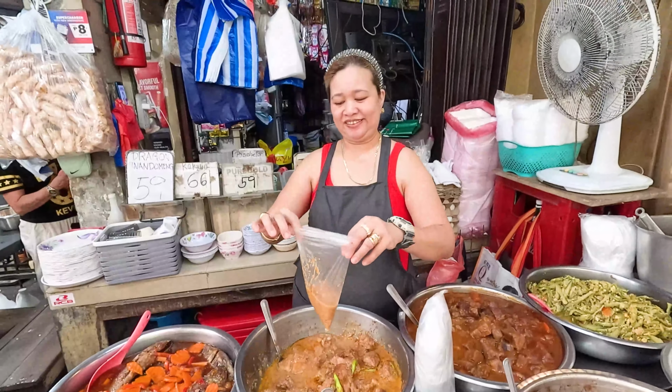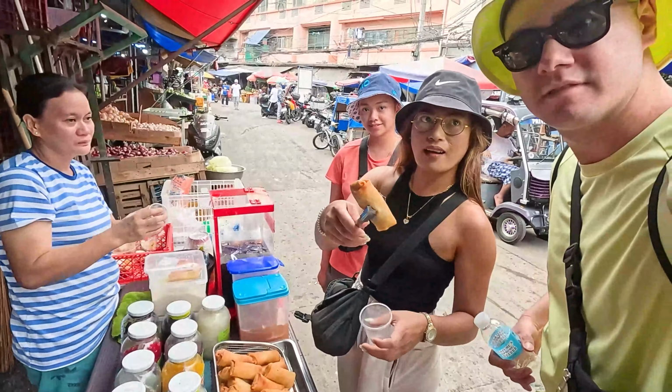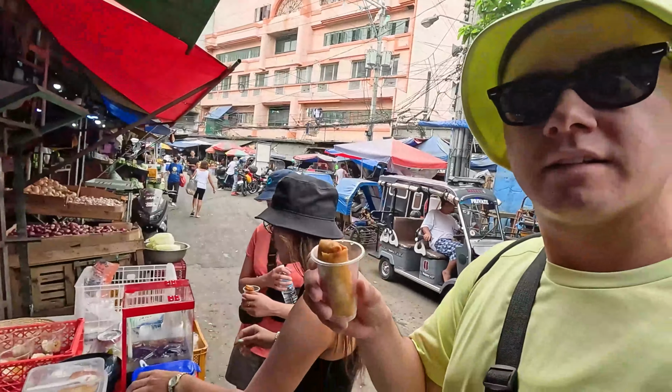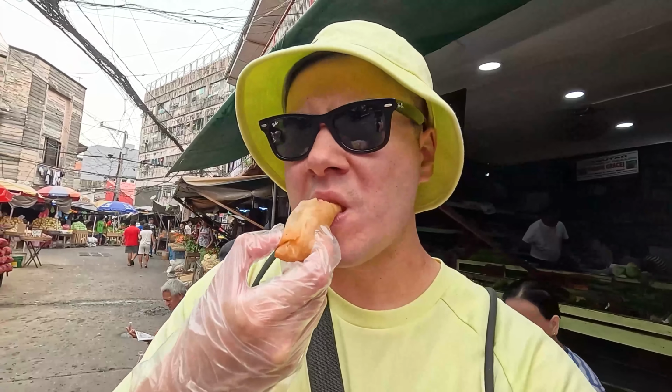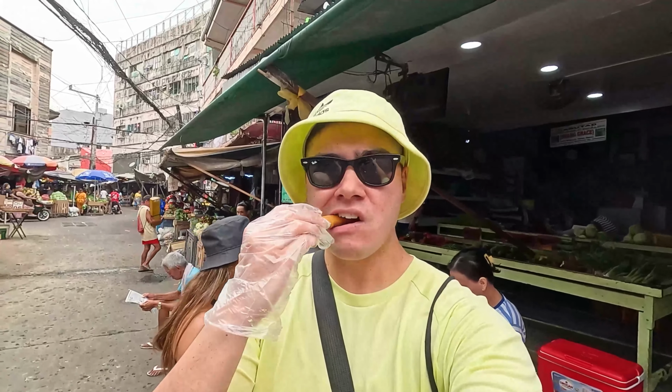We kick off our culinary adventure with lumpia, the Filipino twist on the classic spring roll. Originating from Chinese traditions, this delicacy features a crunchy and crispy texture stuffed with finely diced onions, carrots, and cabbage. That's like, you know, pork time.